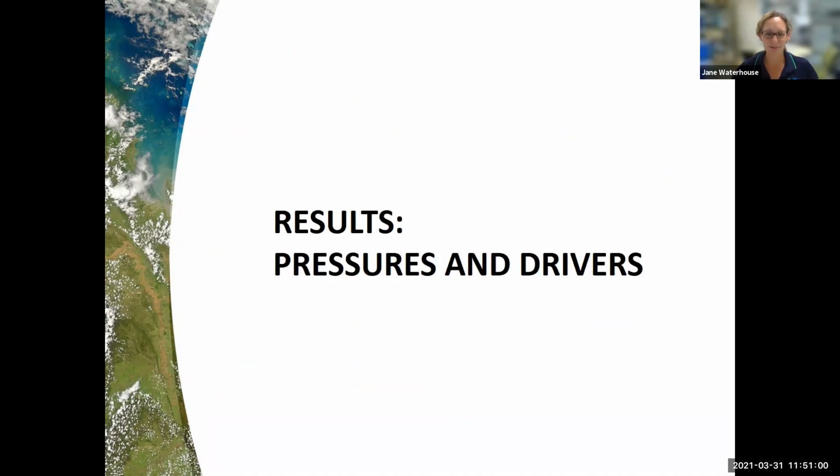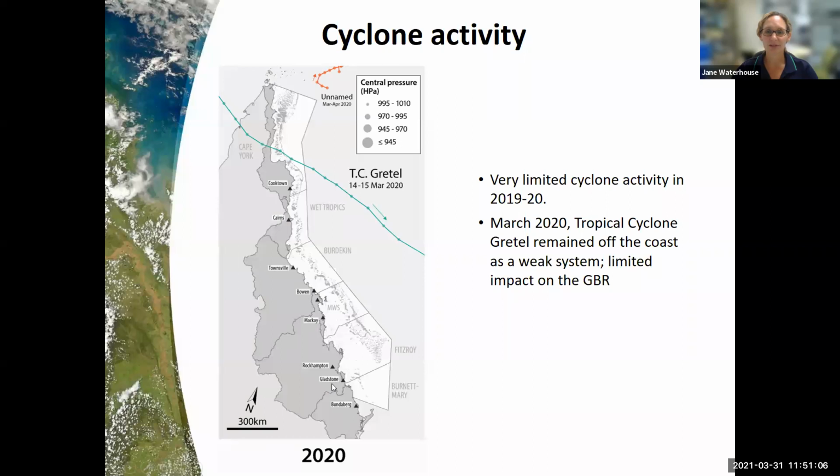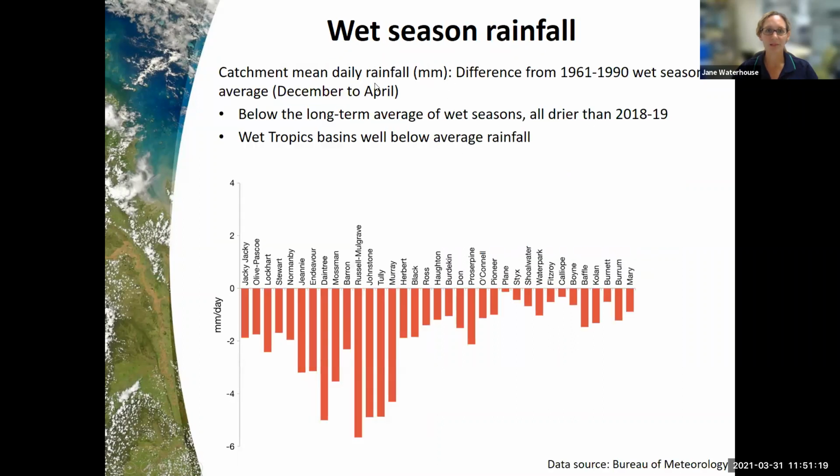Let's talk about some results for 2019-20 and the pressures and drivers that influence those. In terms of cyclone activity, it was very limited in 2019-20. There was only Tropical Cyclone Gretel, which really didn't do much. It was a fairly weak system. We see that reflected too in the wet season rainfall.